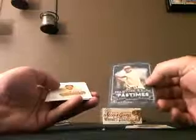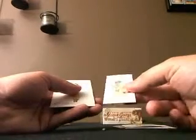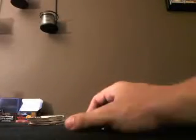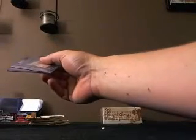Jackie Robinson. Ricky Nolasco mini. Base. You've had a bunch of Abreus. Rookies, not anything crazy. I don't think there's been any Astros.